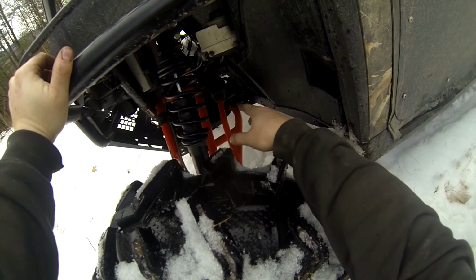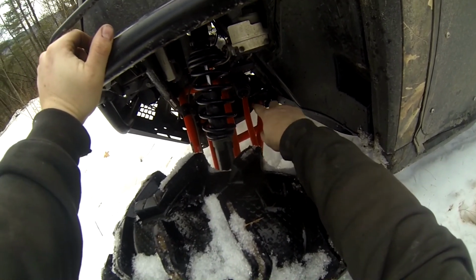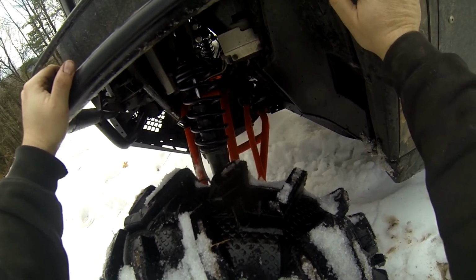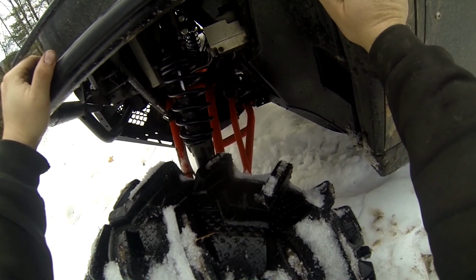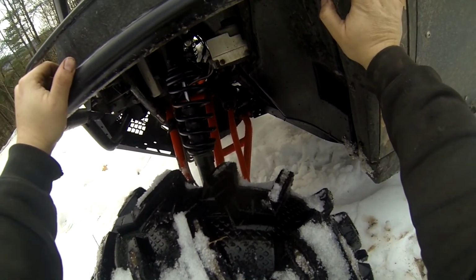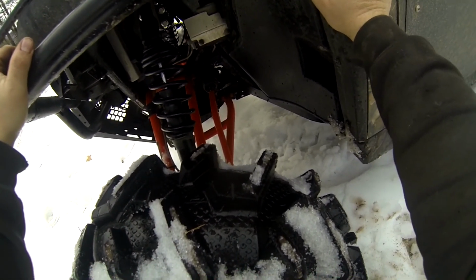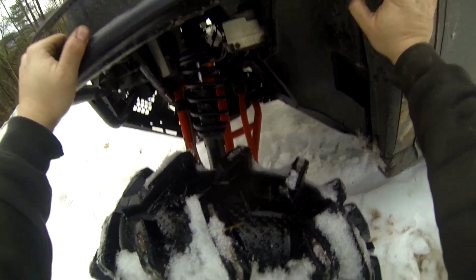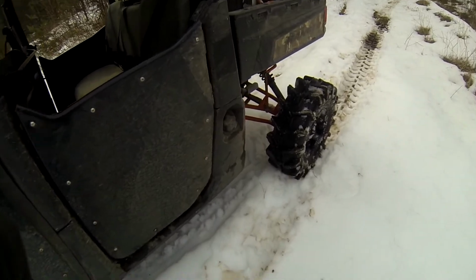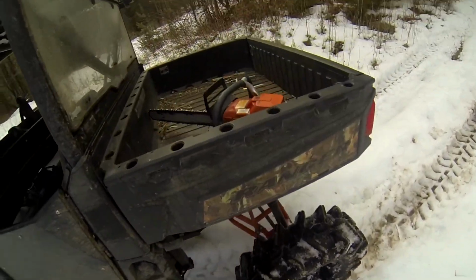the rack and pinion, that boot right there, the one that comes with a Super ATV lift, didn't last me, I don't know, 8 months or so. Yeah, basically just my first ride since. I rode it home yesterday, it felt pretty good, but like I said, plan on doing quite a bit of riding with this year, so.